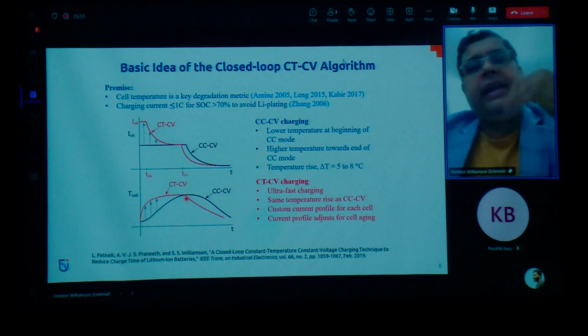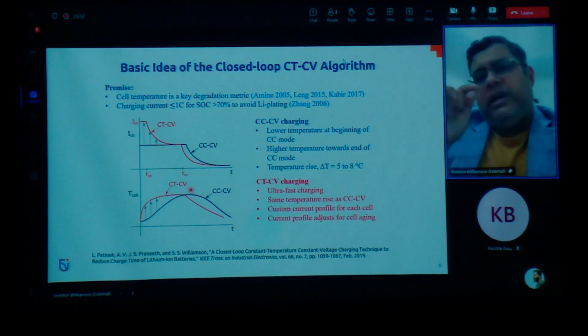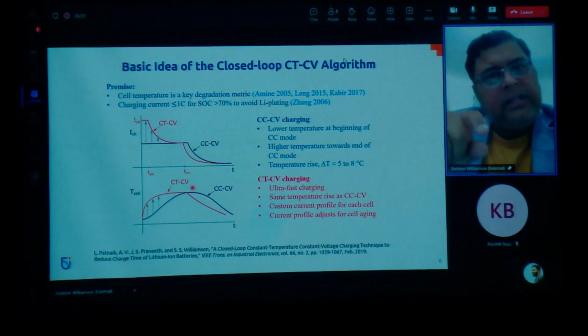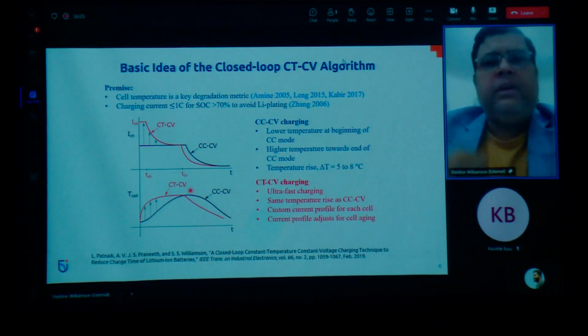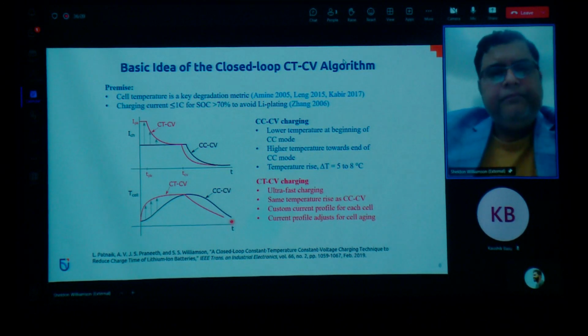Like if the cell has aged, let's say in a year or 2 or 3, you can still do fast charging on that cell, making sure that based on that cell's thermal capacity, you are keeping the temperature constant within the stipulated limits. This is very, very important. In fact, this work was published in a transaction paper.